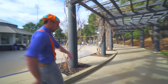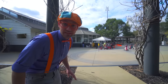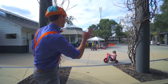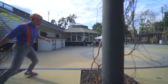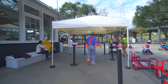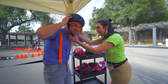Whee! Oh, look, do you see that? There's kids riding tricycles. That looks like so much fun, look! Let's go ride together, come on! Can I ride? Yeah, of course. Let's get you a helmet first. Okay. Safety first. Okay, and let's go.